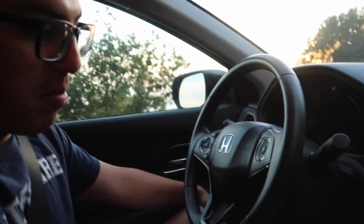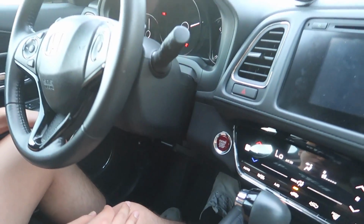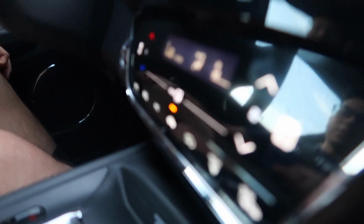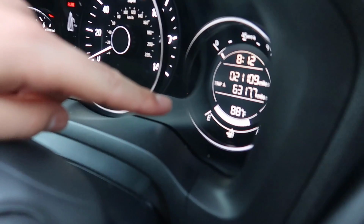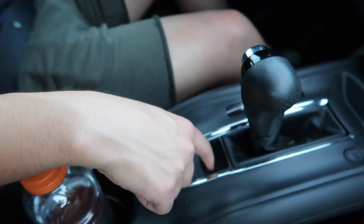Okay, right off the bat, it is a touch start, which is pretty cool. No key, pretty futuristic. Really nice air conditioning, obviously the screen. But I'm not going to put it in sport mode quite yet. As you can see here, guys, it's 88 degrees, the temperature in the car. That is accurate. So I'm just going to drive it around. I do believe it's in emergency park, right? Yeah, so that's the e-brake right there. You press it down to release it.